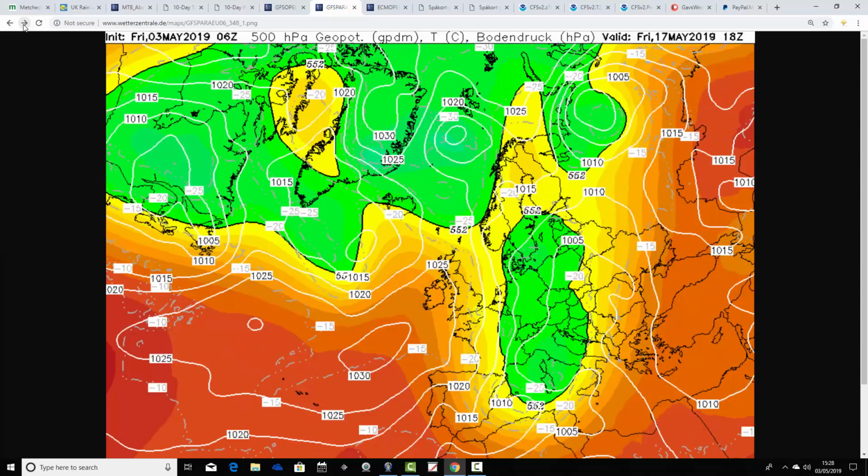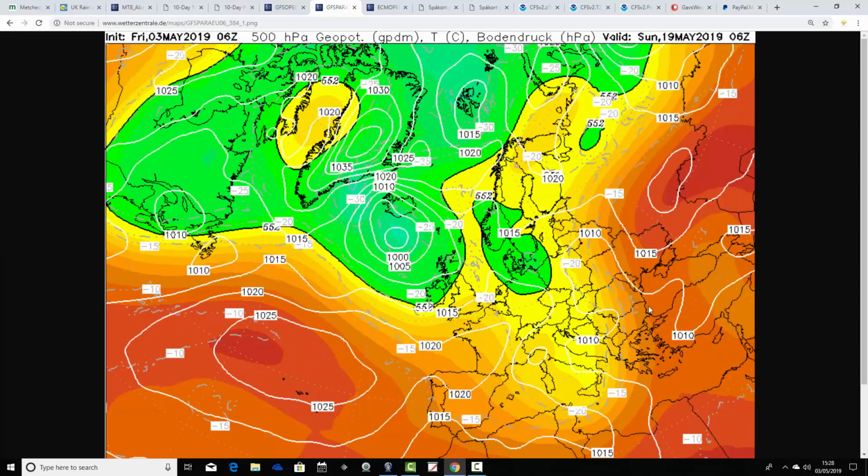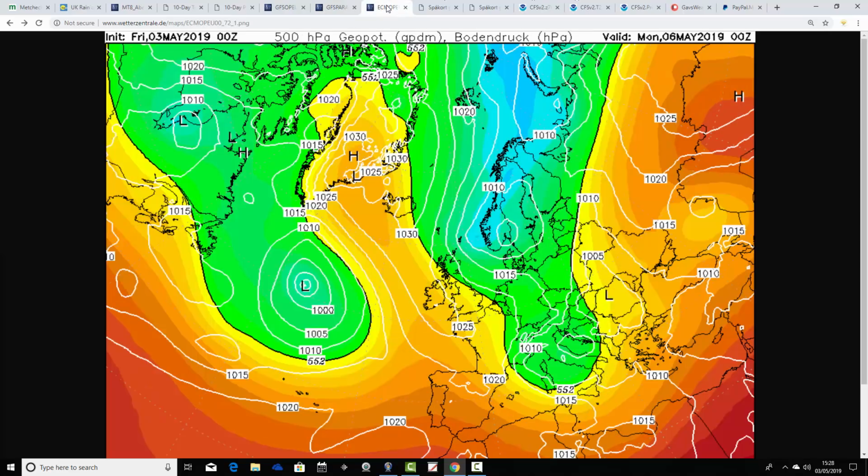Beyond that, we go back into these cool and unsettled conditions, so that's also keeping us generally quite unsettled into the second half of May on the parallel GFS run, along with the operational GFS.